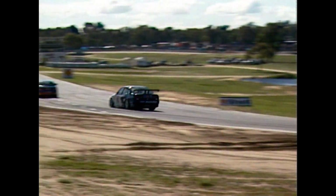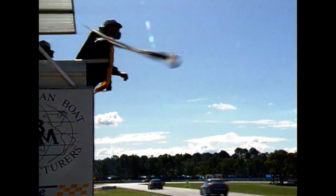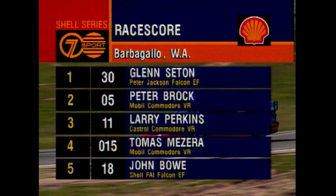The Ford of Glenn Seaton gets out, accelerates. Smoke comes out of the outside front, but Seaton brings it across the line to beat Peter Brock. And third place is going to go to Larry Perkins, who will just survive to beat home Thomas Mazzera for fourth, and John Bower will pick up fifth spot, Dick Johnson in sixth.